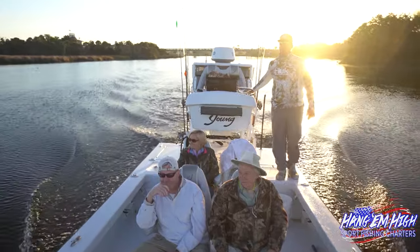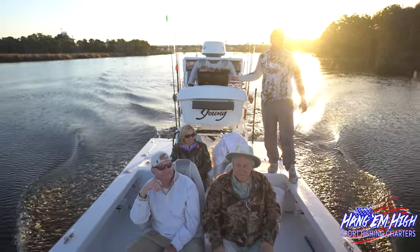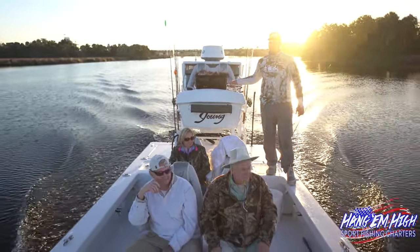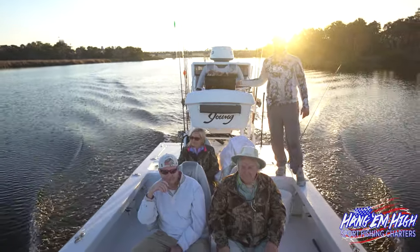We've got a medium high tide that's going out really hard right now. So we're gonna get to work through the low tide for trout. And then after that, we'll start looking for snook as the water starts coming up, and hopefully finish off with a little bit of redfish action.